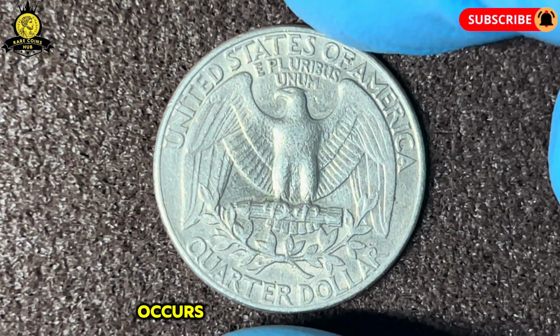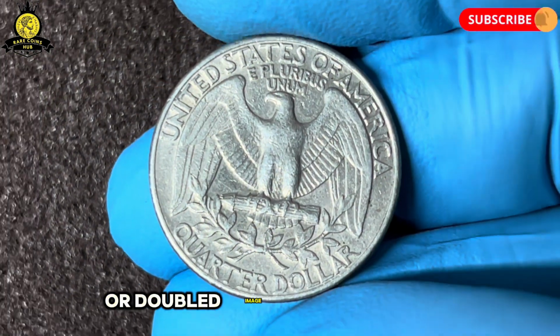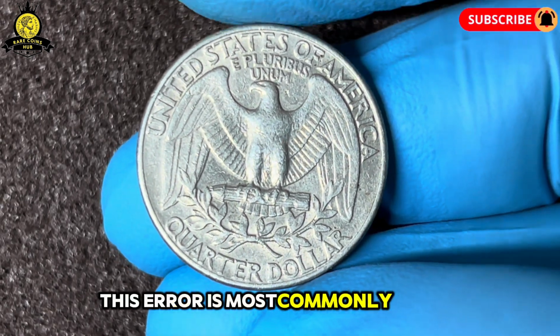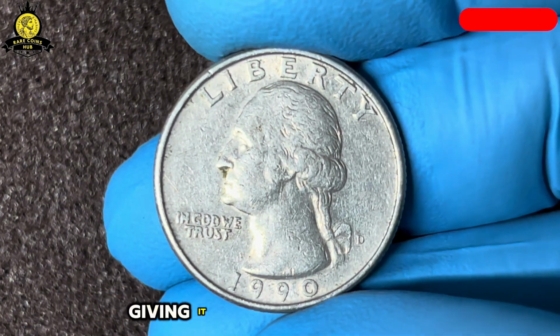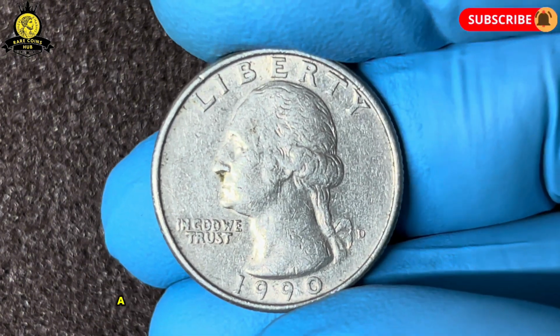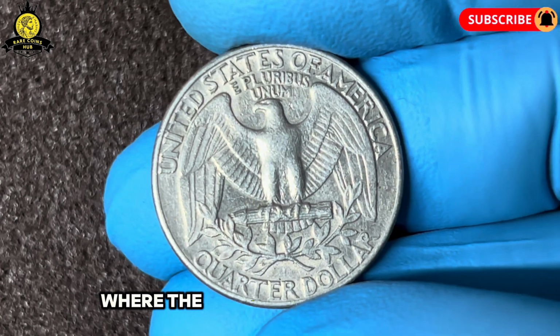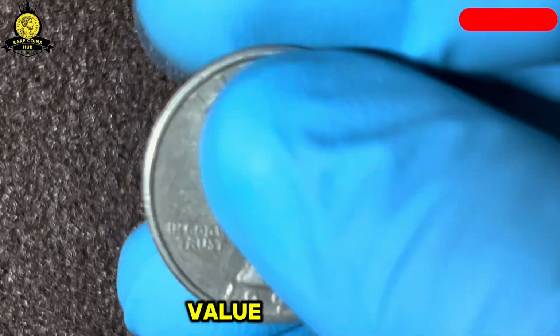A double die occurs when the coin's design is struck multiple times during the minting process, causing a blurry or doubled image to appear on the coin. This error is most commonly seen in the lettering, where the word Liberty can appear double-struck, giving it a distinct appearance. A 1990 quarter with a strong double die, especially one where the doubling effect is visible and prominent, can significantly increase the value of the coin.